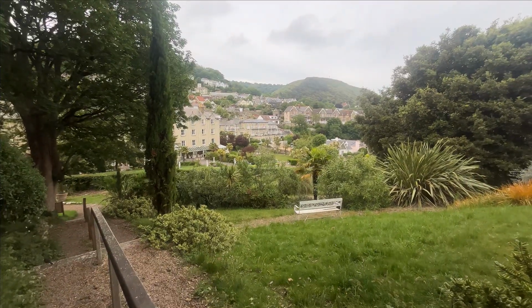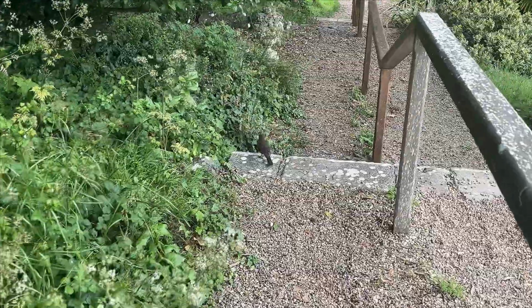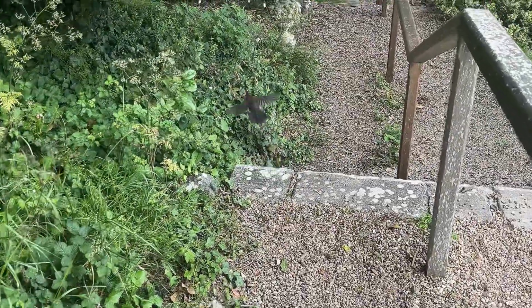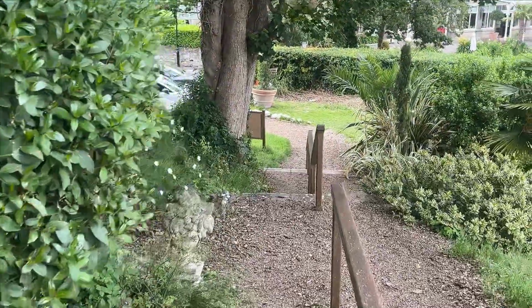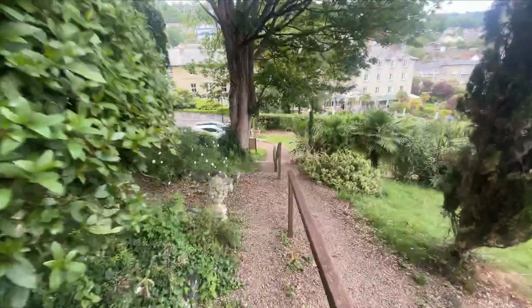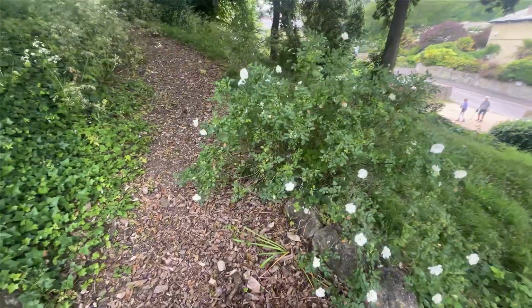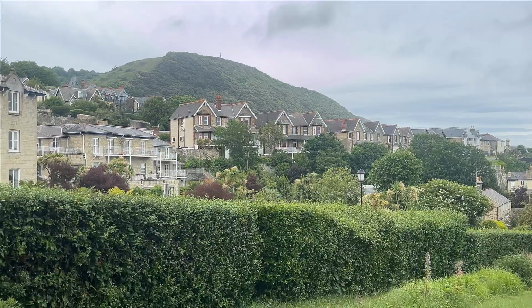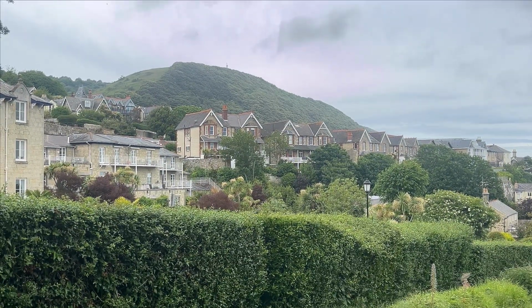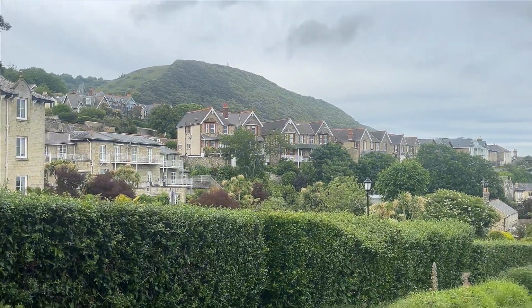Let's walk down into the bay, I think. Try not to freak out the blackbird too much. She's probably got a nest of little ones somewhere. Probably lead me right to them if I followed her, which I'm not going to do. Some rather lovely little rose here. Love the afternoon bird song at this time of year. The blackbirds are very loud.